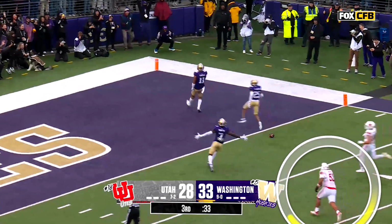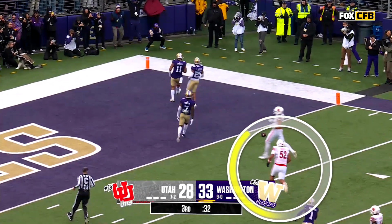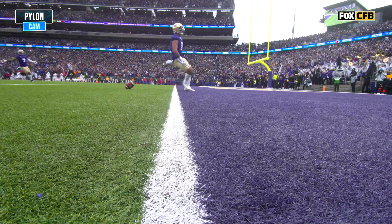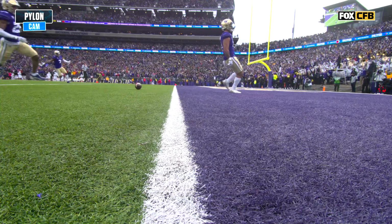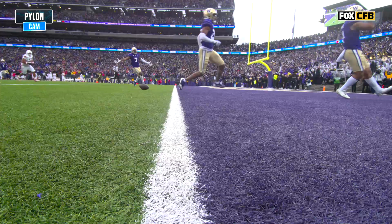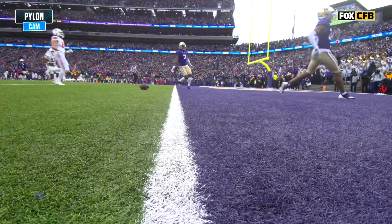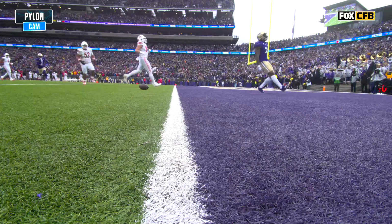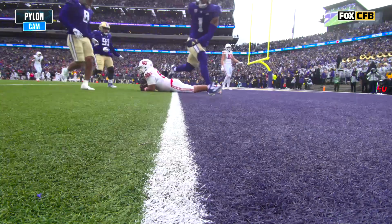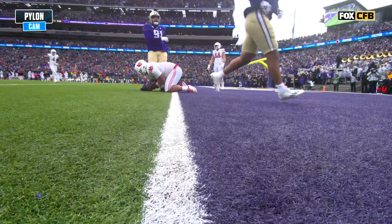Now, his opponent, number 52, makes a beeline for the ball. And from the pylon camera, we can see that the dropped ball never breaks the plane of the goal line and just stays in the field of play, and number 52 makes the recovery in the field of play. So there's no touchdown for the intercepting team, and their opponent gains possession at the 1 yard line with a new series. It's going to be 1st and 10.